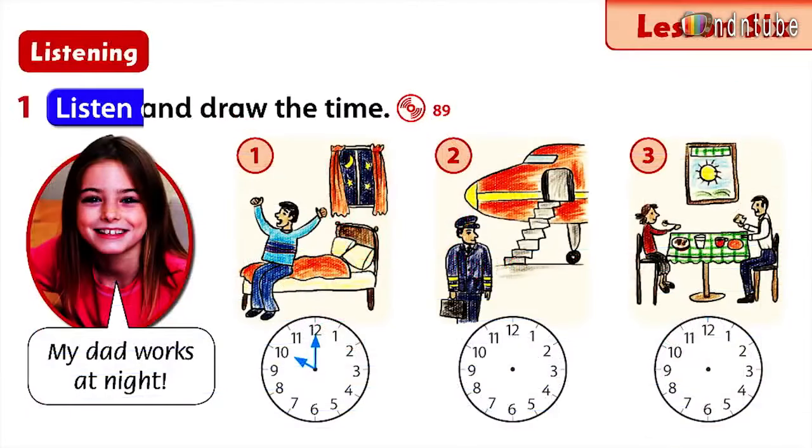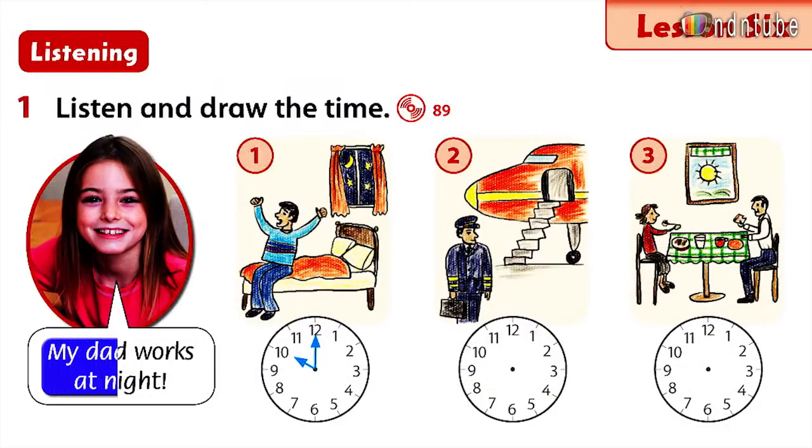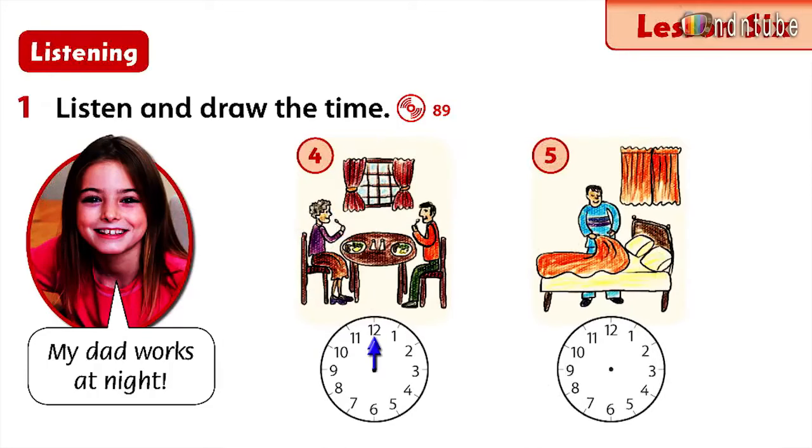Listening 89. Listen and draw the time. My dad works at night. Hello, I'm Ruby's dad. I'm a pilot. I fly big planes. I work at night. 1. I get up at 10 o'clock at night. 2. I go to work at 11 o'clock at night. 3. I go home at 6 o'clock in the morning and have breakfast with Ruby. 4. I have lunch with Ruby's grandma at 12 o'clock. 5. I go to bed at 3 o'clock in the afternoon.